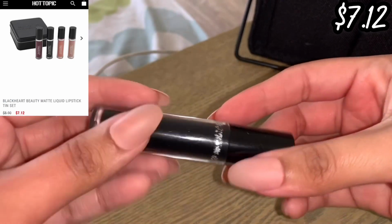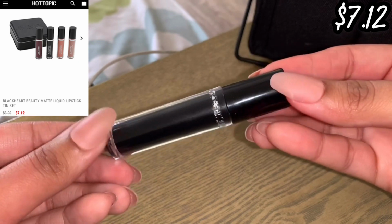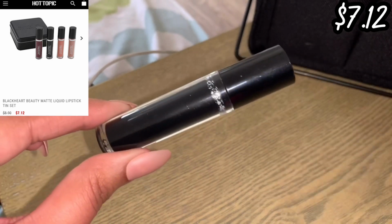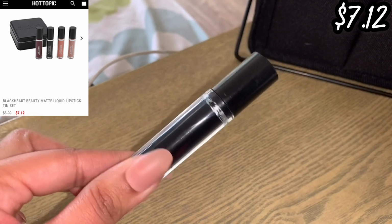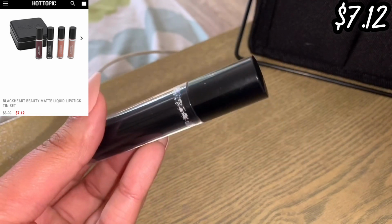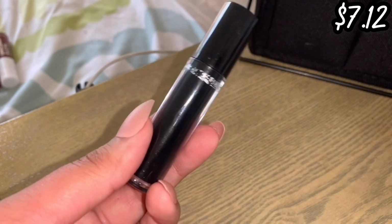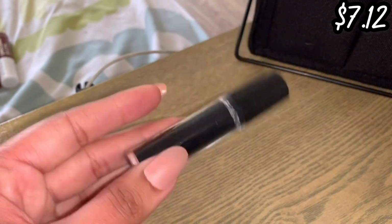Now this one's kind of hard. This came in that smoke and mirror set, and it's a black. The formulation is not the most amazing, but I do use this during Halloween sometimes. The formula sucks though, so I'm just gonna depart with it. It didn't even look that amazing actually when I was a witch for Halloween. It's just the formula sucks so bad. Yeah, I'm just gonna depart with this.